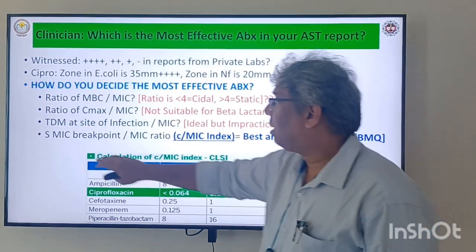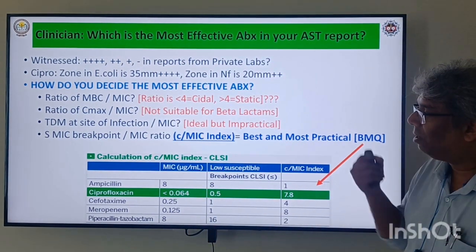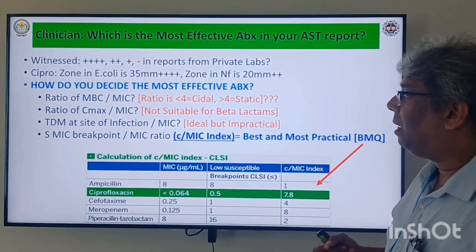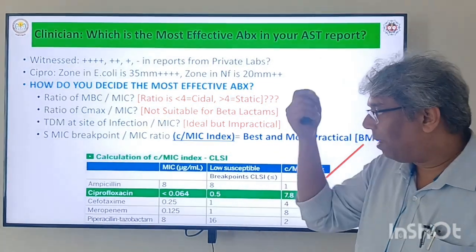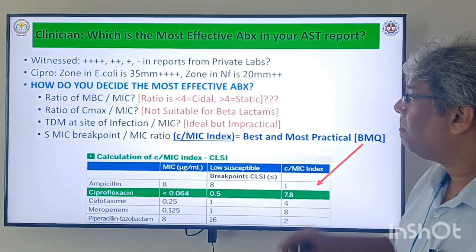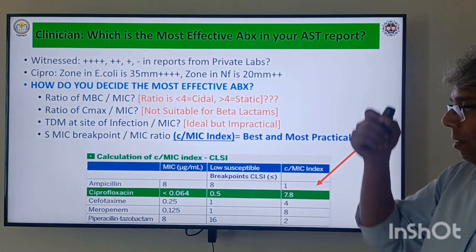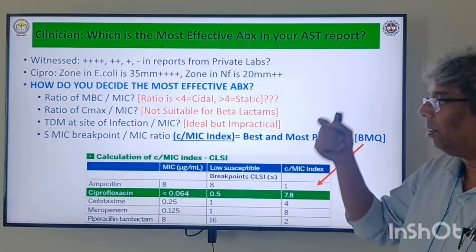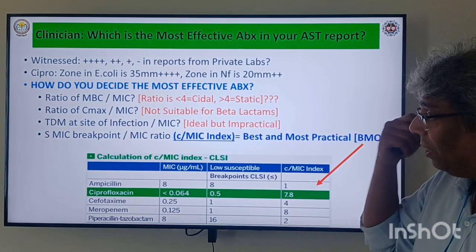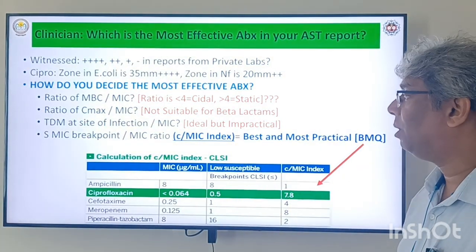Similarly, therapeutic drug monitoring at the site of infection, you actually measure the concentration of the antibiotic at the site of infection, and then you compare it with the MIC. It is the ideal thing, but it is very, very impractical, because for TDM you have to collect the drug after certain doses at certain trough levels and transport them in special tubes within very few seconds, so that the drug does not get metabolized during the transportation.